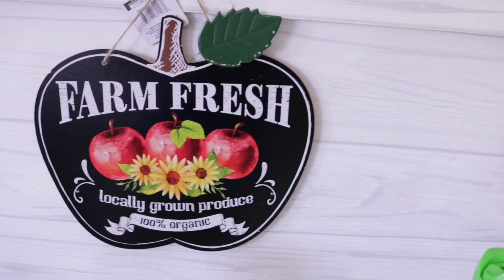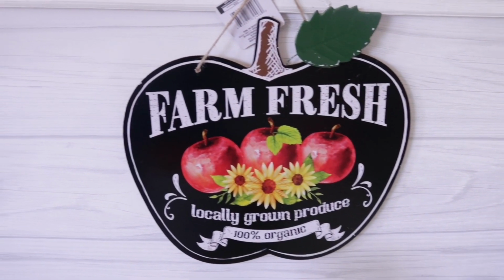In the fall section, I found these beautiful signs. Now, these things look like they came from Michael's, Big Lots, Kirkland's, anywhere but Dollar Tree. They are so beautiful. This one says farm fresh, locally grown produce. There's a little farm area by my house, and they have a you-pick pumpkin, and their signs look like this, so I think it's so cool.